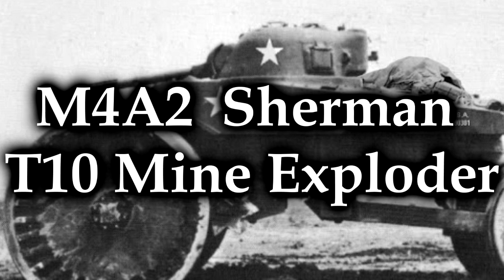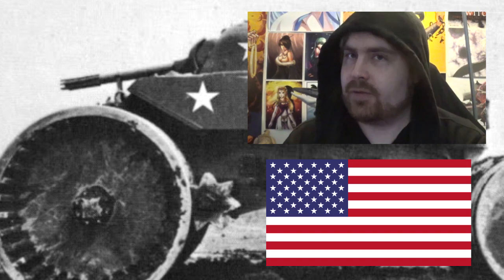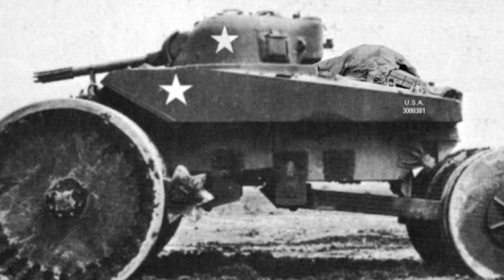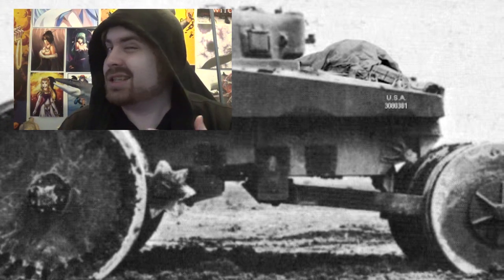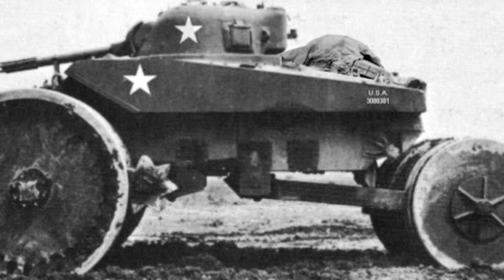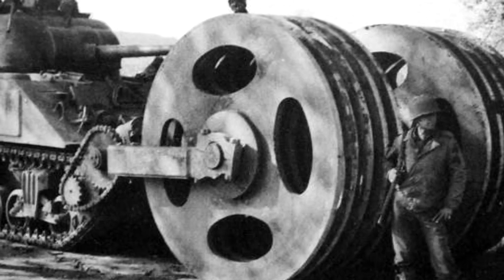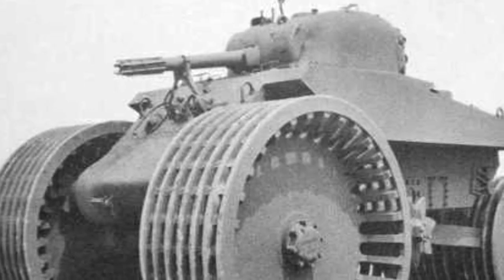The M4A2 Sherman T10 Mine Exploder. Okay, speaking as an American, did we have to make the M4 look like a children's toy? That is clearly a steamroller, but it's a tank, but it's got, what are you doing? Well, again, much like the Praying Mantis, the logic here wasn't unfounded. As the name implies, this was meant specifically to run over and get rid of mines. The M4s actually had a lot of variants that did this sort of thing. One involved rotating chains, another involved a roller, but instead of the wheels replacing the treads, it just pushed the giant roller. This was a bit more excessive and arguably more ridiculous.